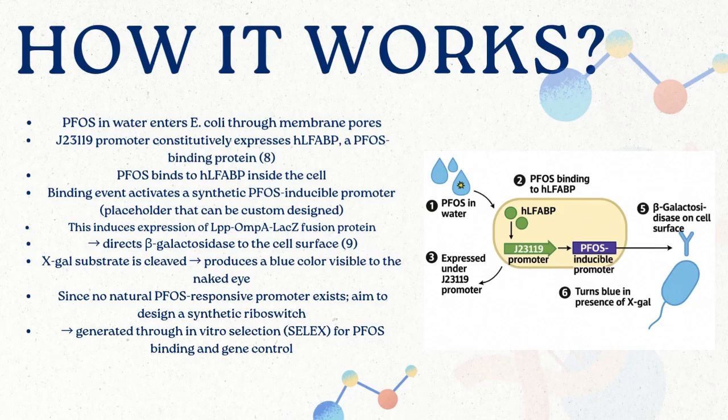Now, let's look at how all the genes in the gene cassette would come together and function at the molecular level as a biosensor. So first, PFOS would enter the E. coli cell through the membrane pores, and inside the cell, the constitutive promoter would drive the expression of our binding protein, which binds to PFOS. And once bound, it activates a PFOS-inducible promoter, which was previously explained by Paris, that is a placeholder because it could be synthetically derived as a riboswitch, which can be custom made to get activated by the binding of our binding protein and the PFOS itself.